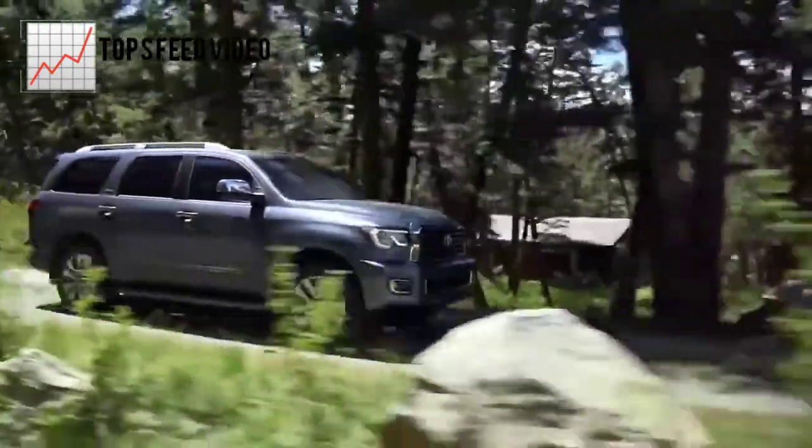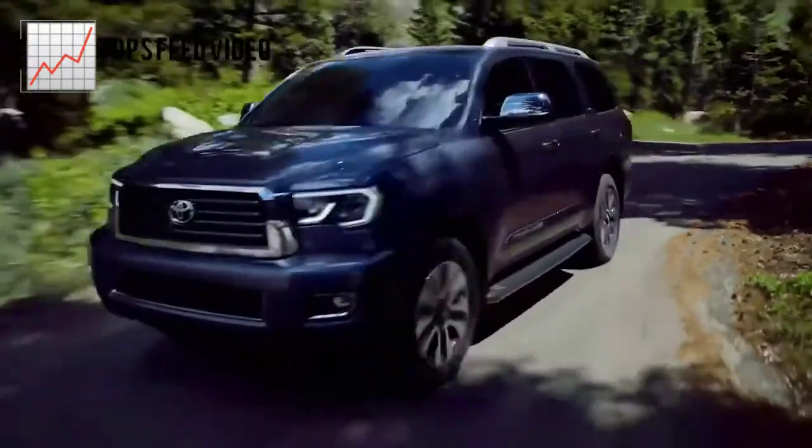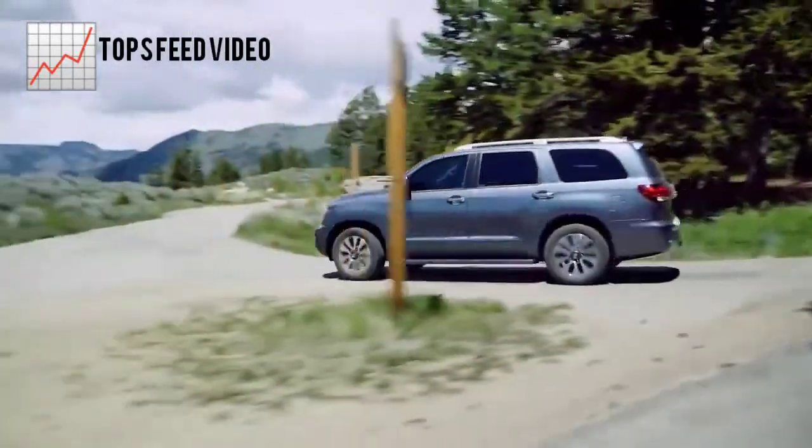Let's take a closer look at Sequoia to find out why it's the perfect full-size SUV for both daily errands and epic excursions.